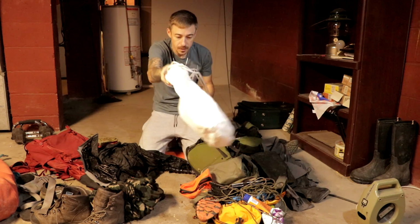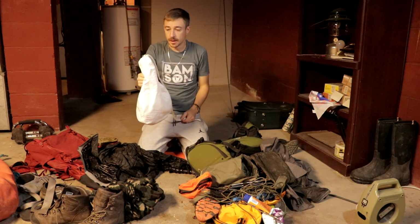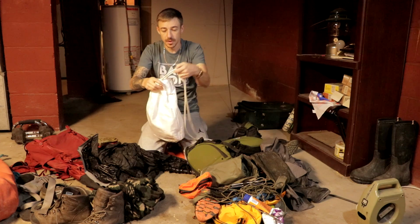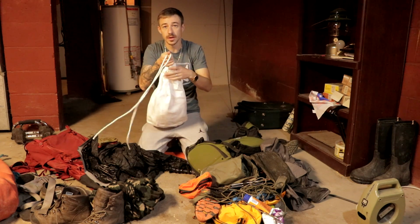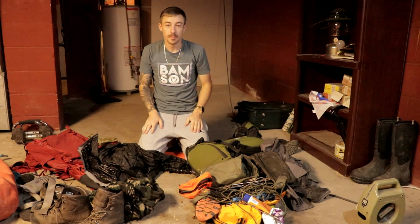This is my Kevlar bag, my food bag for bears. 100% bringing this, so I don't have to tie it up into a tree, right? Bears can't get through this because it's Kevlar. You tie it up super tight, and the rodents can't get through the top either. It's Kevlar rope. You just tie it to a tree. You don't have to hang it high up. It makes camp life much easier.